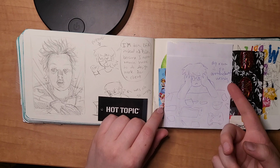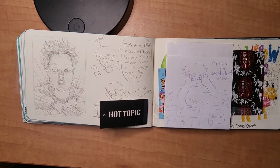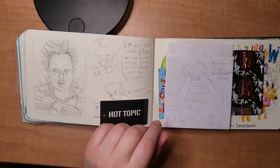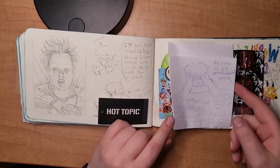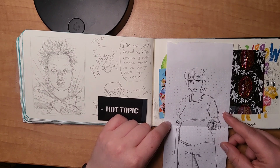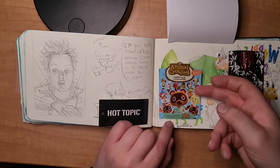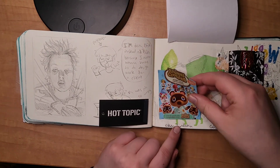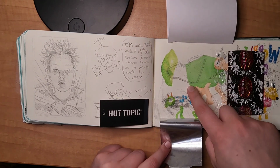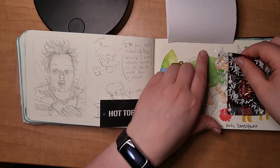Yeah, my room at this point was incredibly, overwhelmingly messy. It still is. I've got a tiny dorm. There's no room to put anything, so everything is always messy. But yeah. Then that's me, guys. That's me. I love this doodle. I got some Animal Crossing amiibo cards. Doodle a sandwich. The wrapper from a chocolate.